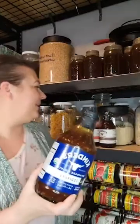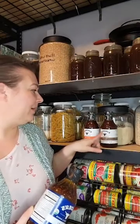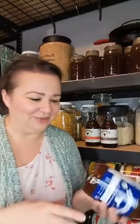So anyways, these are the brands of barbecue sauce and teriyaki sauce that we keep. We are an allergy family. I cannot eat this, it does make me sick, but my husband likes it. So if you're following me because of the allergy stuff, this is not an allergy one. We get these at Costco, and the Kinder's brand barbecue sauce, these I can eat.